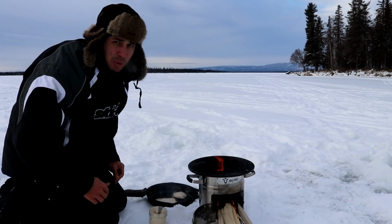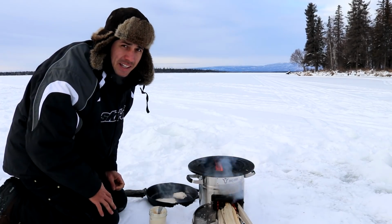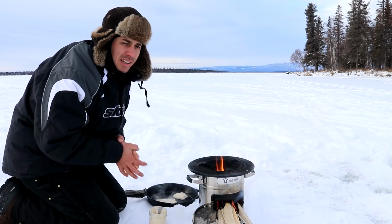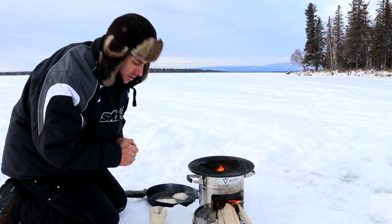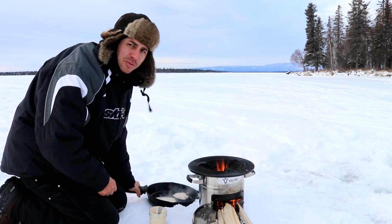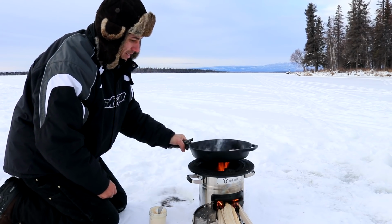Well, our pancake batter is pretty much frozen, and I tried to stick it under the hood of the snow machine, let it warm up for a while, but I didn't want to leave the snow machine running, so pancake batter is still frozen. See how it works out.